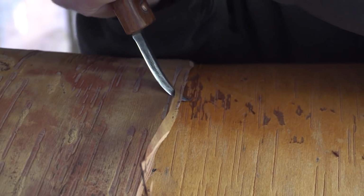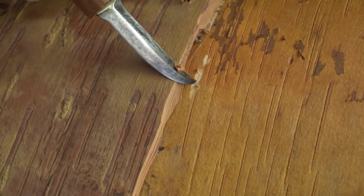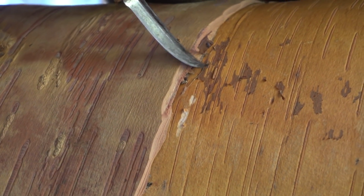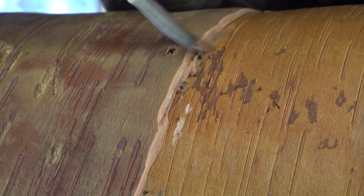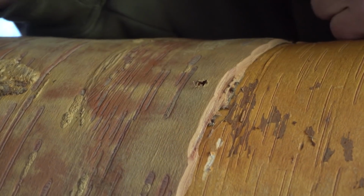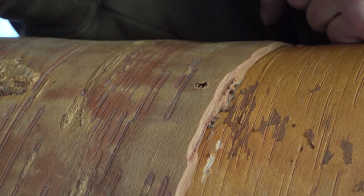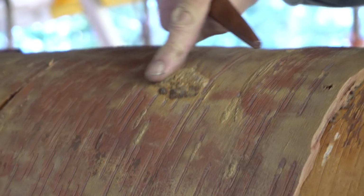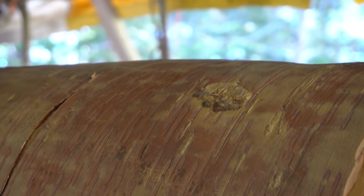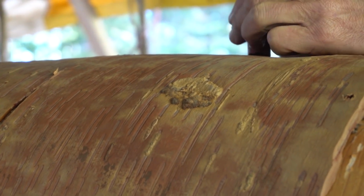One false move and we're back to square one. And perfection is not needed here. This all gets buried in the pitch. We just want a friendly edge. You can see the peg hole there, that's what held those 2 pieces together during construction. That all gets filled up. Got a few warts. That's just the personality of the tree. I guess we all get a few warts one way or another.